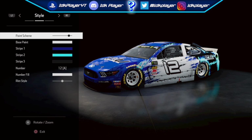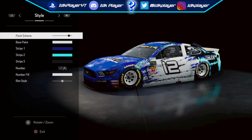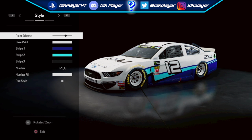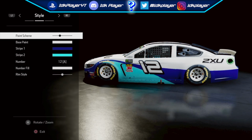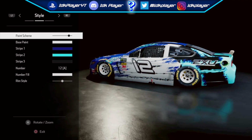Now we have this one that was in Heat 3, and this was actually a fan favorite. A lot of people like this one, and this is the exact template I used for my Heat 3 IDK car, but I kind of wanted to go and use the one that I had before, my NASCAR Heat 2 template. I think it looks way better, and to be honest, I just think it looks better in general. So another thing is we have this new template.